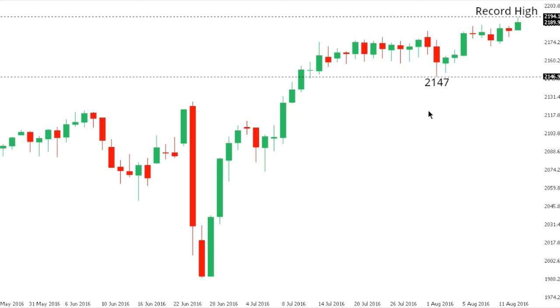SPX 500. So another record high for the S&P 500, with the market now trading just shy of psychological barriers at 2200. At this point, there's risk for a push above 2200, though overall the market is looking a little bit stretched and we could see a correction sooner than later. Initially, support would need to be taken out down around 2171 to strengthen this outlook, while critical support now comes in at 2147 further down.